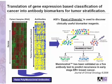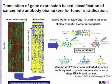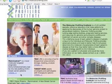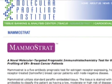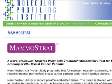My company, AGI, was working on a test for early stage breast cancer to determine which early stage breast cancer patients should have more aggressive treatment. We turned to Epitomics to help us make monoclonal antibodies, and that project went really very well and produced some spectacular quality rabbit monoclonal antibodies that we've now turned into a clinical product that is being marketed by our company.